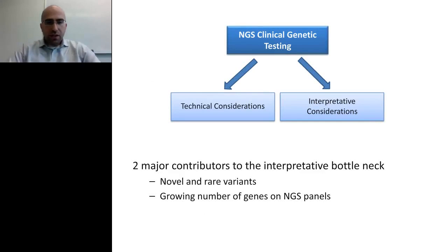Okay, I want to shift a little bit in terms of what we're talking about now. So we've looked at technical considerations in running these clinical genetic panels. I also want to talk about the interpretive and analytical challenges that we've encountered while expanding onto the NGS platform, adding more genes and running them across large cohorts. There are really two major challenges that we faced, and they come from two things: the large number of novel and rare variants that we've identified in these cohorts, and the growing number of genes on NGS panels.